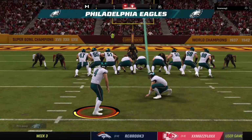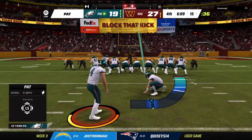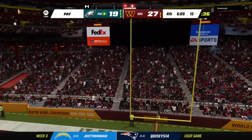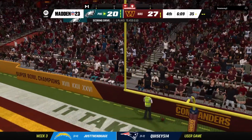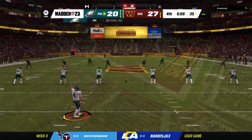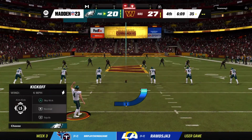I don't think you can get any more efficient or tidy, whatever word you want to use in that. Man, one play, 75 yards, end zone. Yeah, efficient, tidy, excellent words. How about explosive? 75 yards, one play. That means everyone handled their assignment, doesn't it?